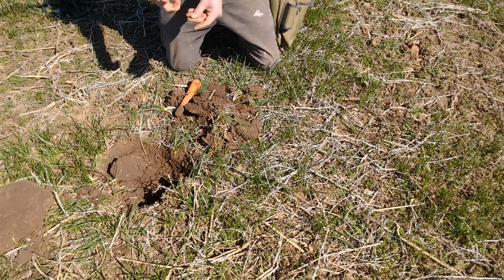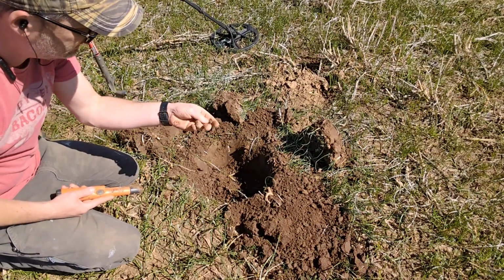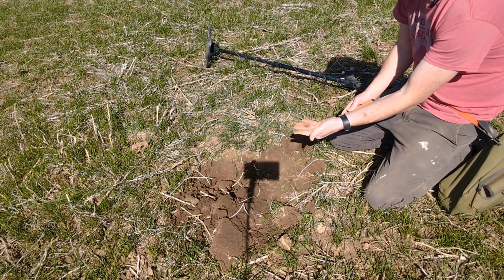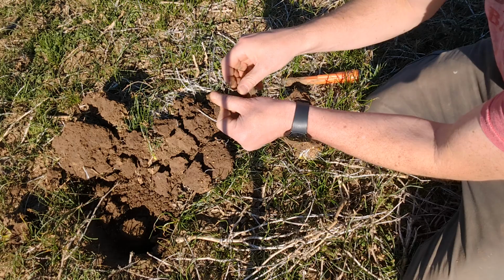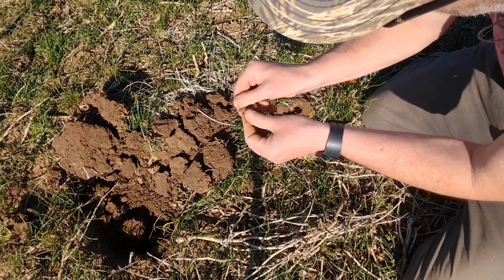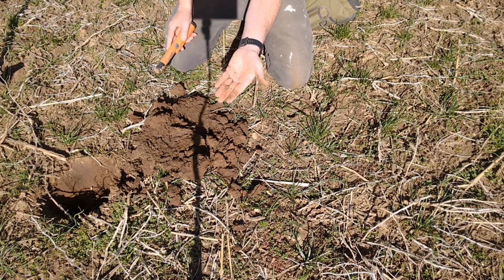Looks like just some more lead. Just another small piece of lead. Fired lead. All right, just some more lead. A hunk of lead. Little piece of lead. All right.